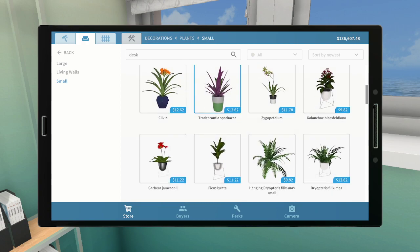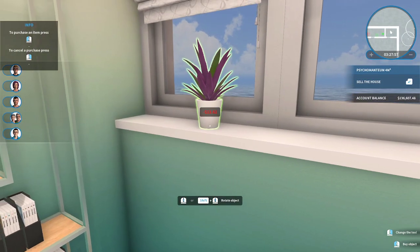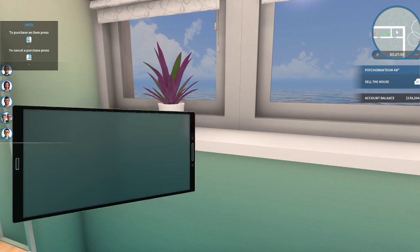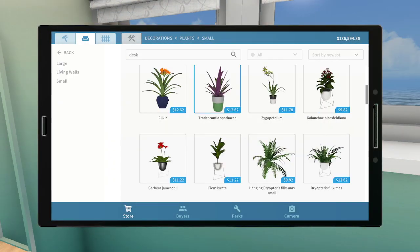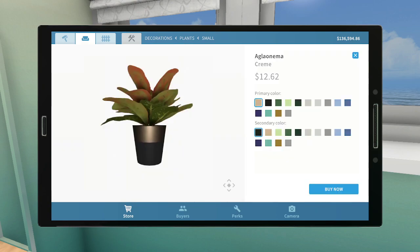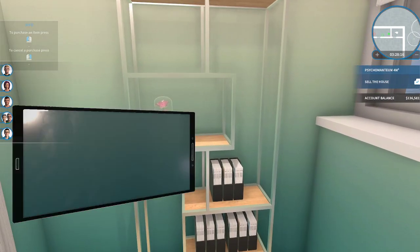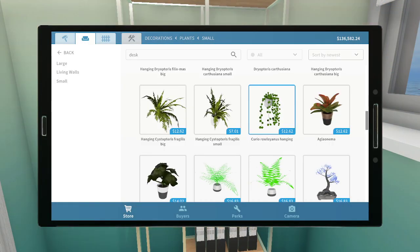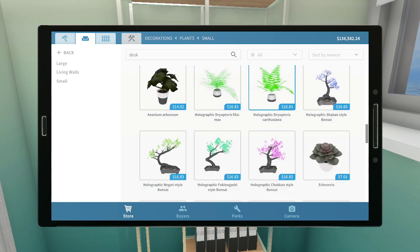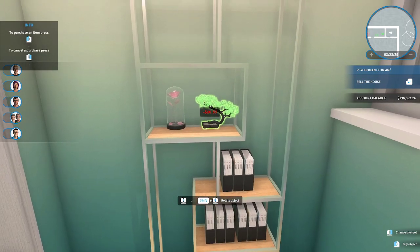So, I don't know how big this. Oh, that's perfect. And actually, I guess this would be a place you would expect to find one of these things, wouldn't it be? Yeah.